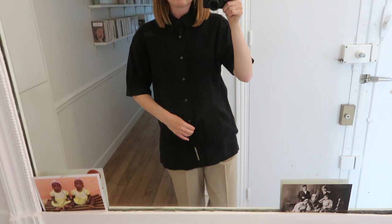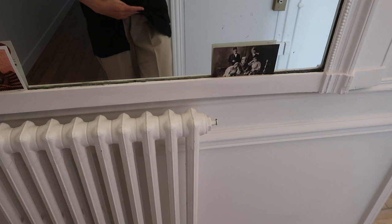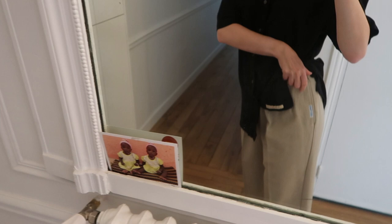Really, really love it. Nice little bit of detailing here with the company, which is called Cuba Vera. And then the company that makes the trousers is called Chic and Blue.